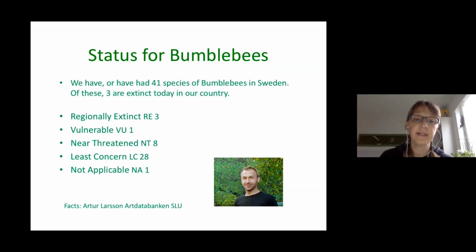And for the bumblebees, it looks like this. We have had 41 species of bumblebees, and now we have said that 3 of those are extinct in Sweden. We have 3 regionally extinct ones, 1 vulnerable, 8 near threatened, 28 least concern, and 1 not applicable. So that's from the recent red list from Sweden. If you want to know more about the details, please contact Artdatabanken to find out more information.